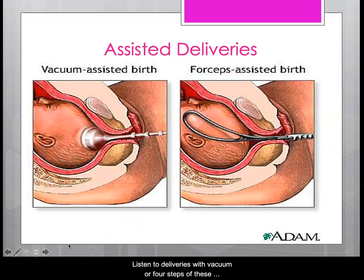Assisted deliveries with vacuum or forceps. These are two options to assist the patient to have a vaginal birth. A vacuum is going to be more risky to the fetus, while forceps are going to be more risky for the mother. So any type of assisted delivery, whether vacuum or forceps, should really only be done when the risks of the procedure are outweighed by the benefits of the procedure.